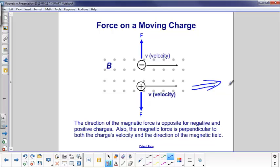Your elbow's kind of off to the left. You're looking at your right hand with the thumb pointed down. I can now curl my four fingers out of the page in the direction of the magnetic field and then hit my palm with my four fingers. Now, which way is the thumb pointing? Well, it's pointing down. So that tells you the direction of the magnetic force on the positive charge.